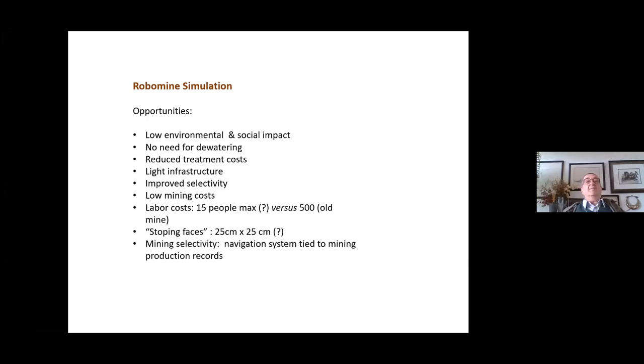Mining selectivity, well, apparently the mine has a good record of all the existing stopes. So the first approach would be to recollect all that data that is available and feed it into a navigated system, which would, automatically or semi-automatically, be able to find its way through the ore chutes, in this panel or another panel that we might define.